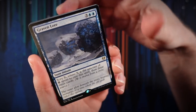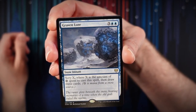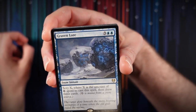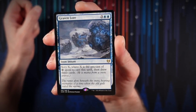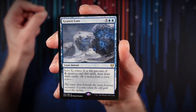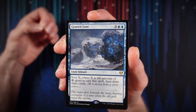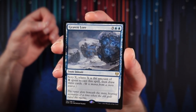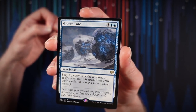Our rare card is the Graven Lore. Graven Lore. 2 blue mana and 3 colorless for a blue snow instant. It lets you scry X, where X is the amount of snow mana spent to cast this spell. Then draw 3 cards. So scrying lets you look at however many cards from the top of your library. And I think you can reorder them. Maybe not. I can't remember if that's part of scry. I think it does, yeah. Otherwise, what's the point here? I'm pretty sure you can reorder them, and then you get to draw 3 cards.